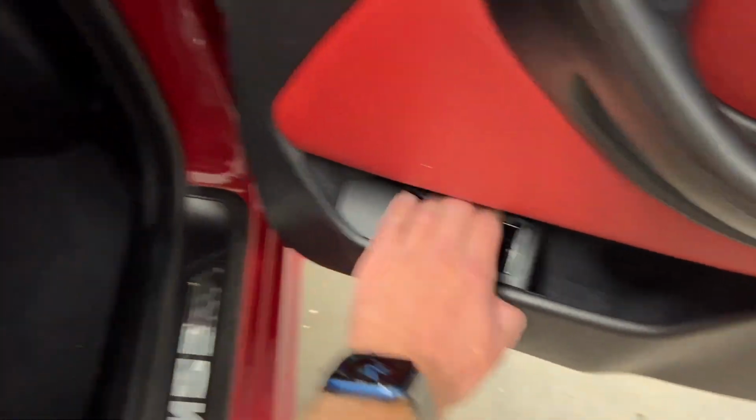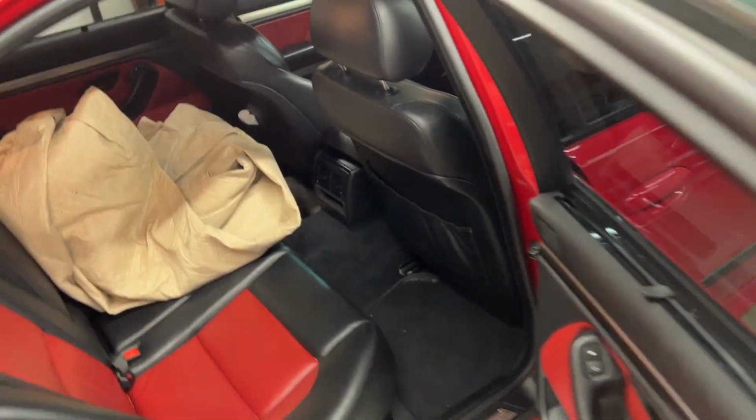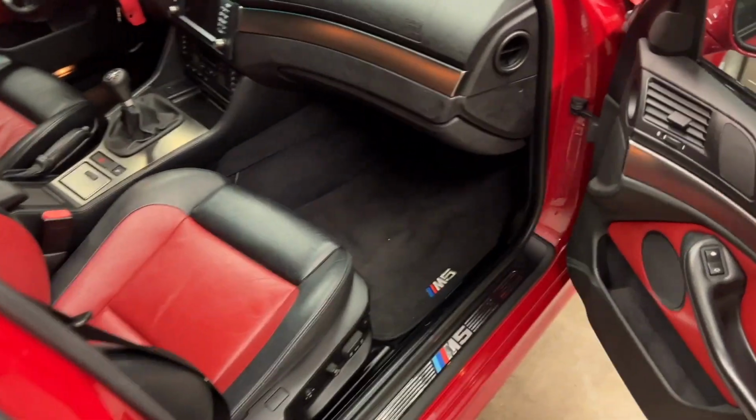Looks like that one's going to work. That's been replaced. That's nice and tight. Somebody replaced that. This side works. Haven't tested for seat twist or any of that yet. It's got the ski bag, obviously, with the split folds.